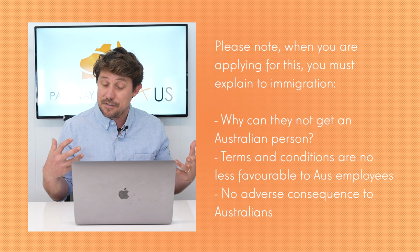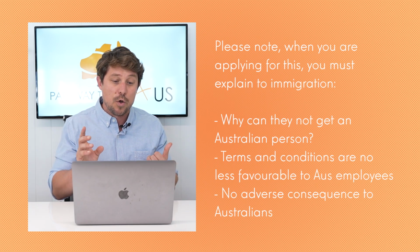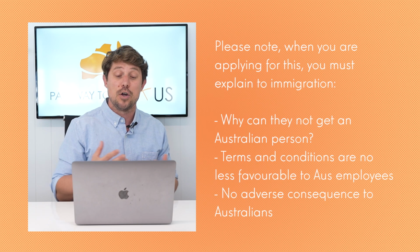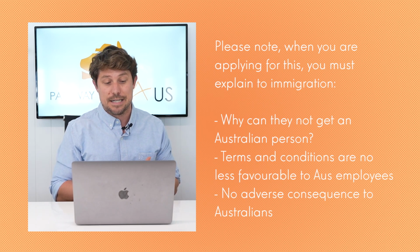So when you're applying for this visa, you do still need to explain to immigration why they cannot get an Australian to fill the role, that the terms and conditions provided to the applicant are no less favourable, and there's no adverse consequences to Australian citizens.